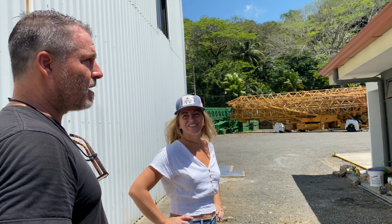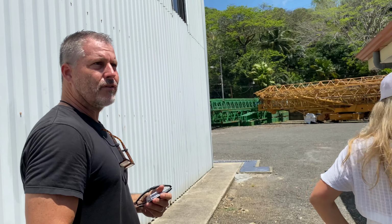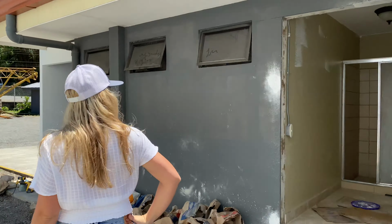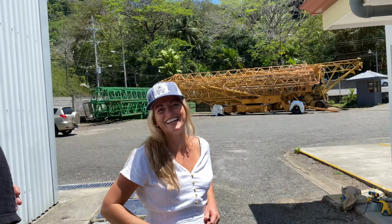That was one of the things that we had to do, is we had to create a handicap bathroom for the new walls. And we like our people to be clean, so we include the shower.